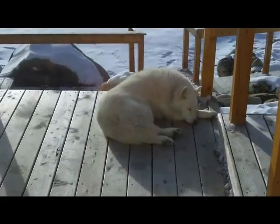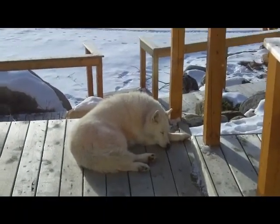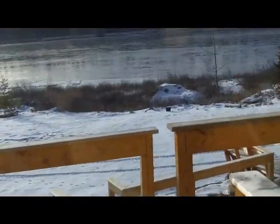Oh, well, obviously. And there's one of the wolves who guard the property, according to Lex. It's a pretty husky dog. There's another one around here somewhere. Oh, she's sleeping at the back door. Look out, you. Here's the other one. They came to greet us.